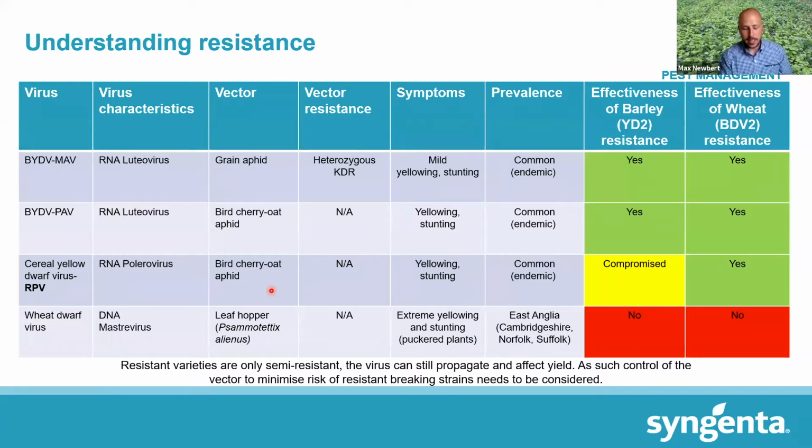So if you tested the amount of virus in individual plants of a resistant versus a non-resistant plant, you would have more virus in the non-resistant plant. And the knock-on effect of this is obviously the plant is less effective because there's less virus being a parasite on the plant and taking resource away.